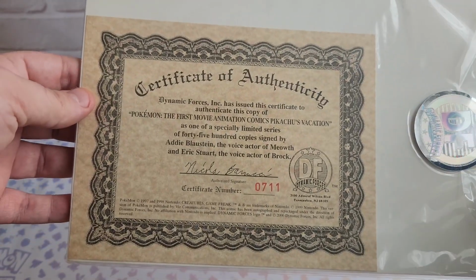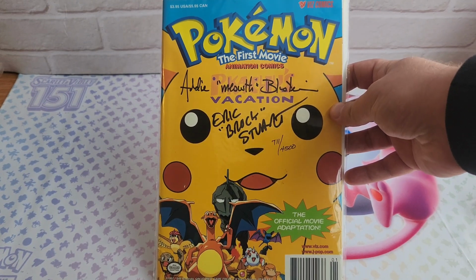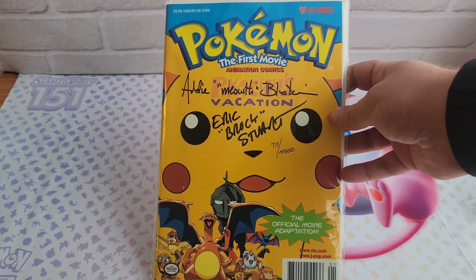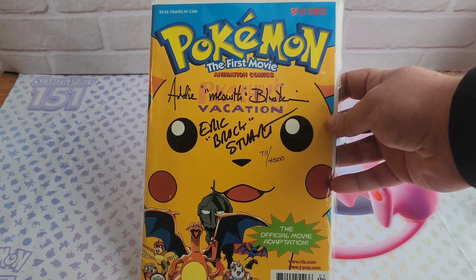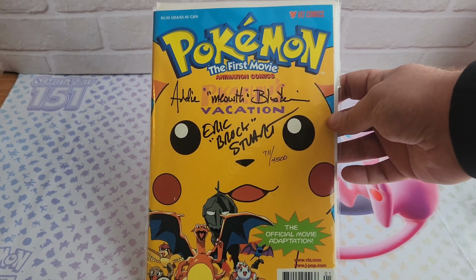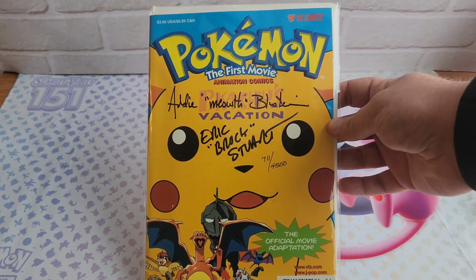As you can see, we've got the certificate of authenticity on the back with the stamp as well. Really cool thing, this. I really like this. One of my favourite items that I've purchased in a long time, actually. But yeah, brand new and sealed, like minty condition as well. This is definitely gradable. But yeah, really nice comic right there.